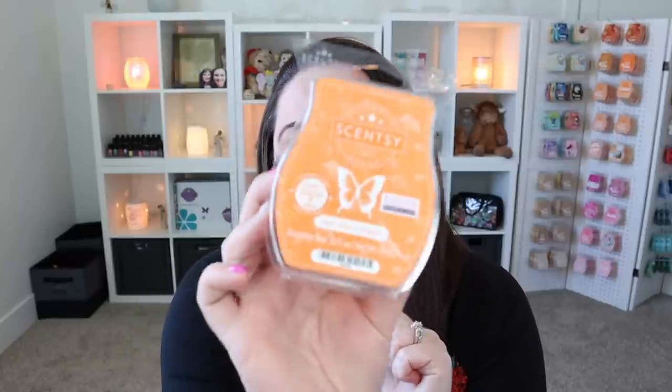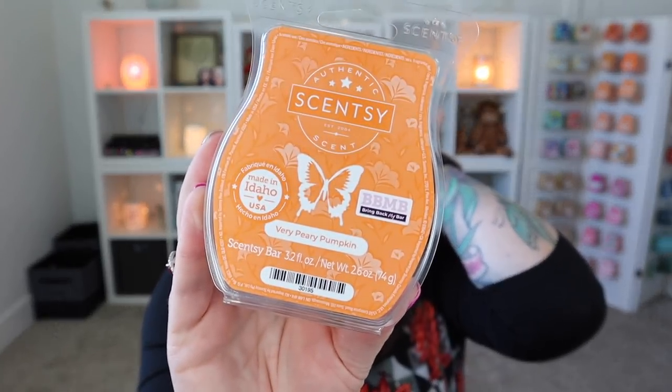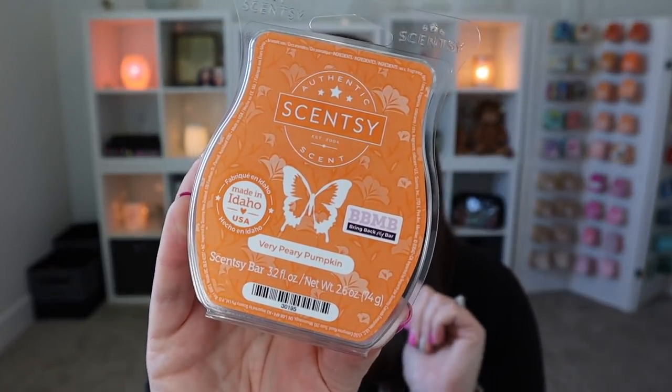You guys, I feel like I'm dreaming, the fact that I see a brand new bar in front of my face. Very Peary Pumpkin, you guys. We did it. We made it come back. And thank you from the bottom of my heart to anyone who voted for this scent to come back. You have no idea what this means to me. Thank you.